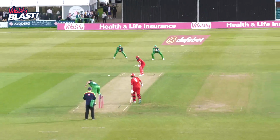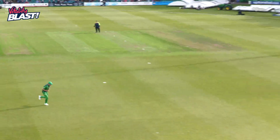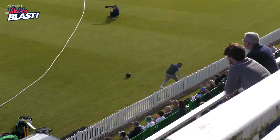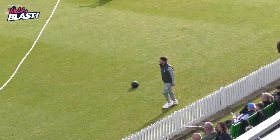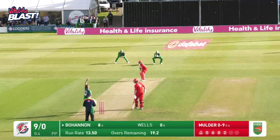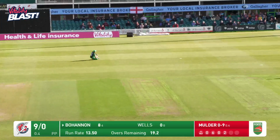As Mulder is in, he bowls, and there's a big hit down the ground. He's got enough on it. The fielders are in. It's 6. Just bounced over the boundary rope by a few inches. And maybe he's trying to heave it over towards the leg side. In comes Mulder. Oh, and he's hit it in the air and caught.